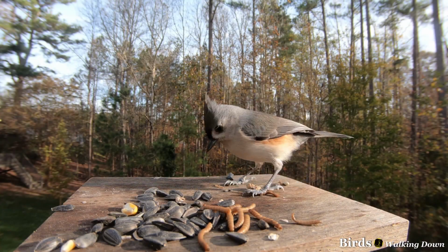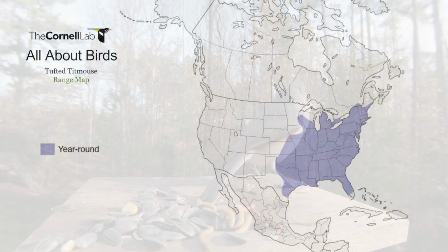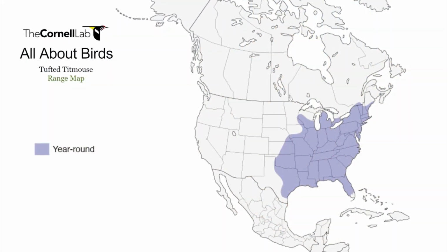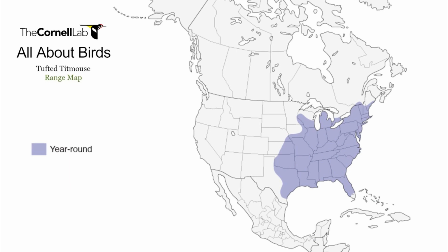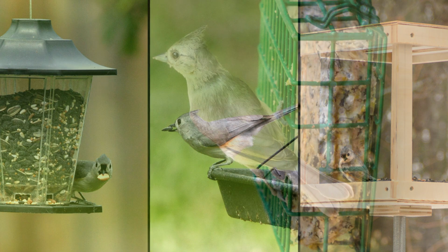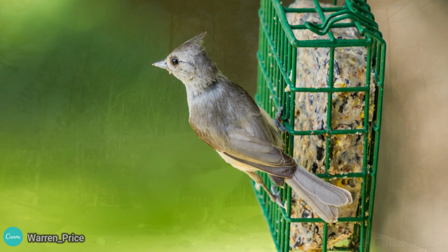In the same family as chickadees, the Tufted Titmouse is a common backyard visitor. Resident in nearly all of the eastern United States and expanding its range northward, now currently living in southern Quebec and Ontario, Canada, they will use hopper, tray, or platform feeders, as they enjoy sunflower seeds. But they will happily eat some suet, peanuts, and other seeds too.